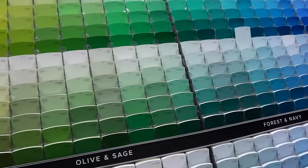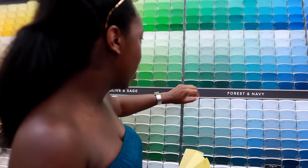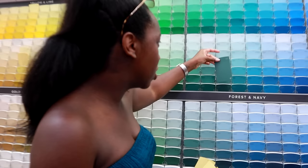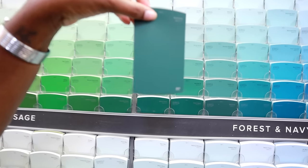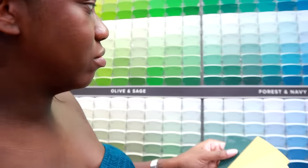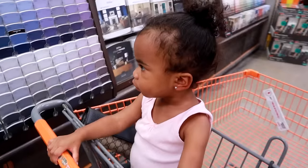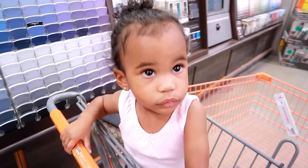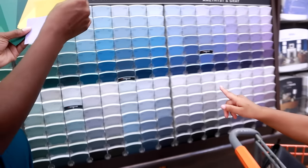I don't think you're doing a good job anymore. That's too dark, right? It would have to be a darker green. But is that too dark? Rainforest. I kind of like it. Let's see how it looks in the room. Okay. Are we good with these? I don't think this is going to work.